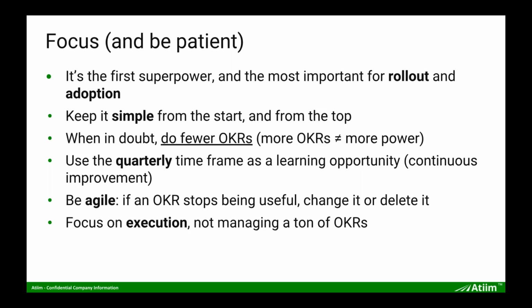And what does that mean practically? Well, in practice, it means just do fewer OKRs in general. Having more OKRs doesn't mean more of the superpowers. The first superpower is that focus. It's really important that you have a very focused set of OKRs from the leadership team on down.